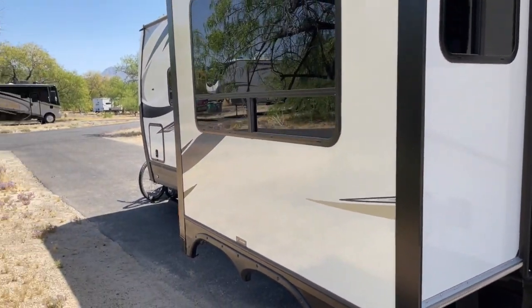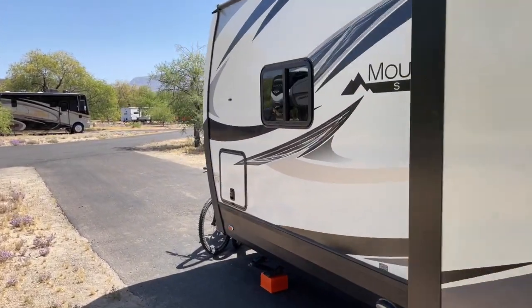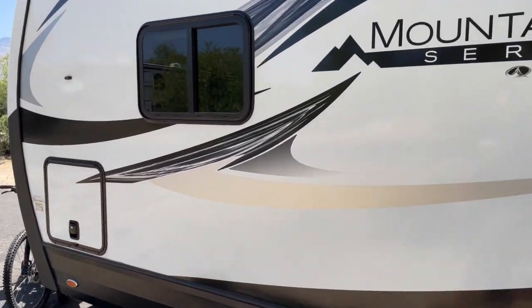Gigantic window, which we'll see from the inside. Really nice. Going around the other side of the slide.